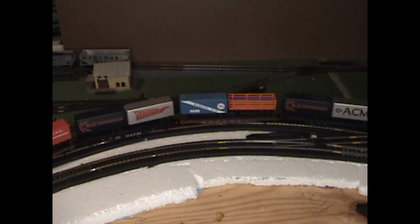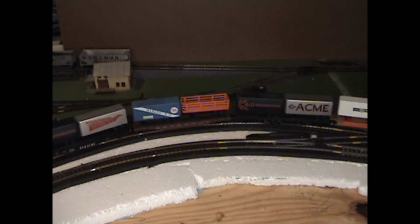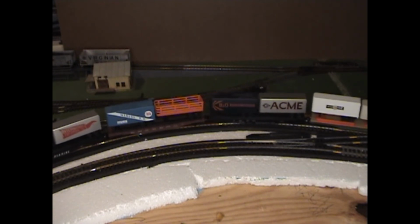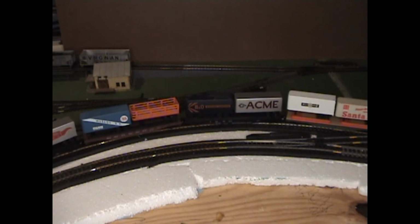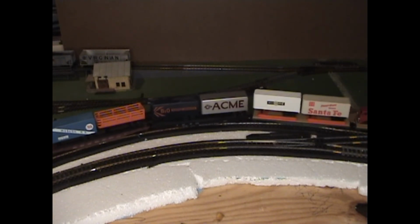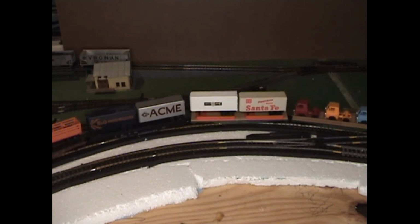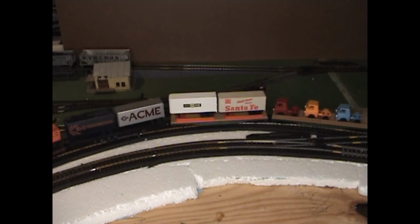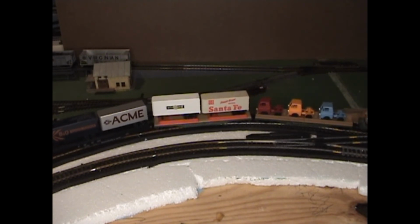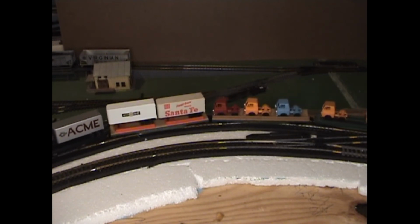So anyway, behind the Pennsylvania with the Wabash and the cattle car is another TOFC. That's for the Baltimore and Ohio, and that's got a B&O and an Acme trailer on it. Somebody jumped up closer and didn't jump, but derailed, I think, a little bit closer here. There he is. Got it. Okay.